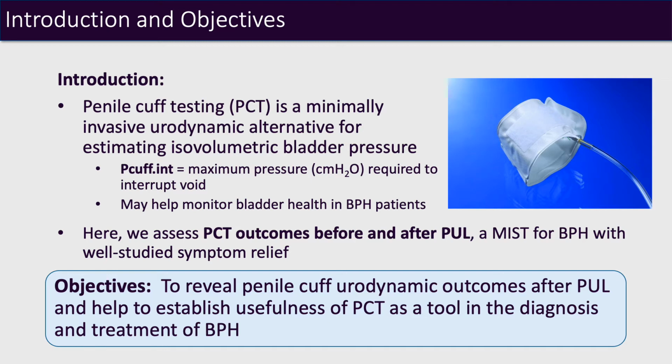The other technology we'll be talking about is prostatic urethral lift, or UroLift, which is a well-established minimally invasive therapy for BPH. The way this procedure works is that tiny implants are placed into the lateral lobes of the prostate to compress the lateral lobes in the hopes of reestablishing flow through the prostate and relieving obstruction.